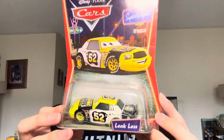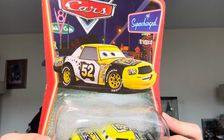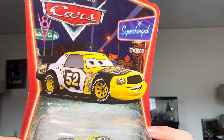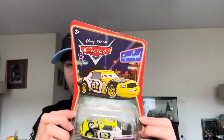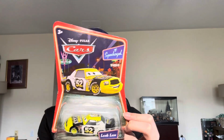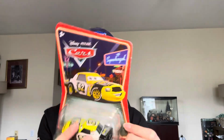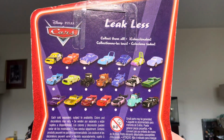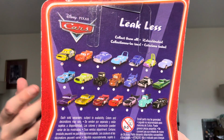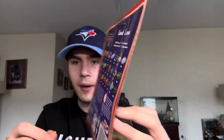So the next two, I'm going to leave the Chick Hicks till the end because I think that's the oldest one here, but the next one here is the Lakeless with the Supercharged packaging and the Flo's V8 Cafe and other Radiator Springs areas. I really love the shape of this packaging, and I would say it resembles the rocks and all those structures in Radiator Springs, the characters on the back, a lot of Cars 1 characters, of course, this being a set that resembles those Cars 1 characters, and this, of course, Lakeless from Cars 1.